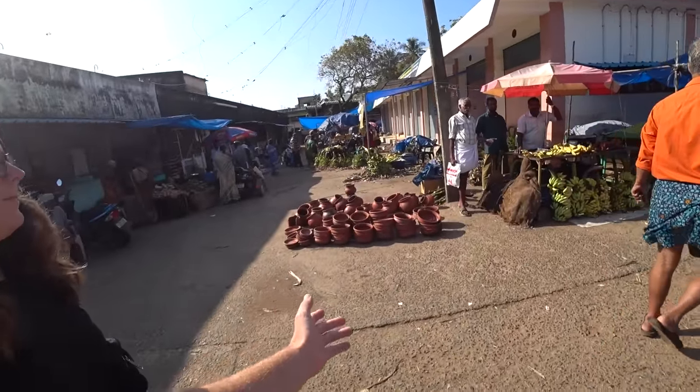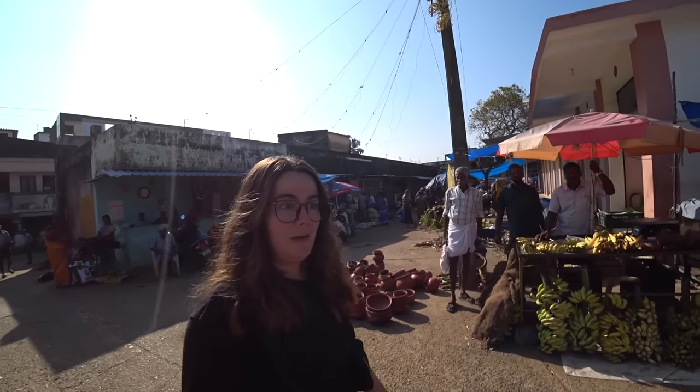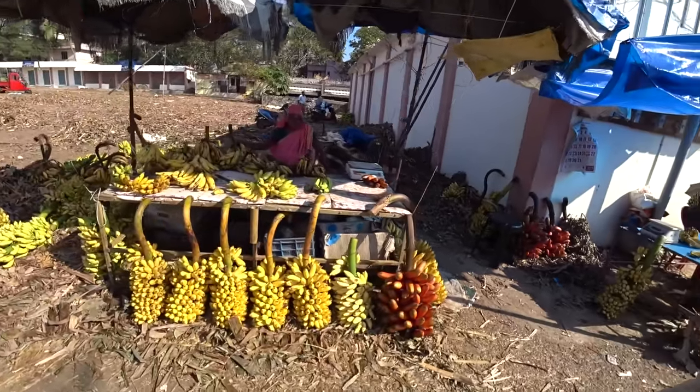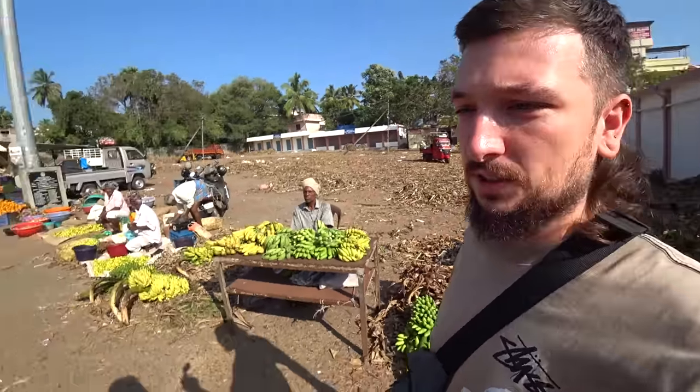What have we got? Some clay pots. Look around, it's just Bananaville. Look, it literally is. All the different types of bananas. And some of them are tiny. Maybe we should try the really small ones.